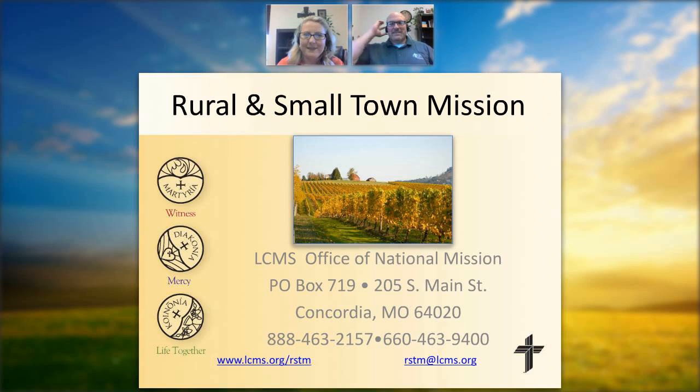Most of the time, especially if you're using multiple outlets to give information, some people are bulletin readers. Other people are newsletter readers. Some people go to Facebook. Some people go to the website. Or maybe some people only look at their phone for text messages. So if you use all of those outlets, you're only hitting certain people each time.